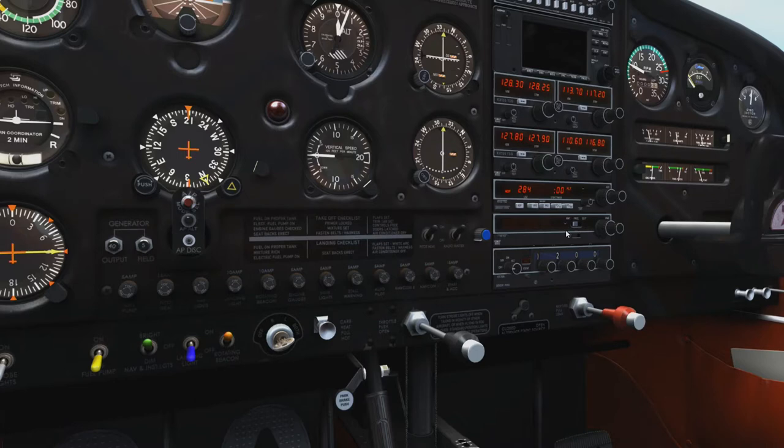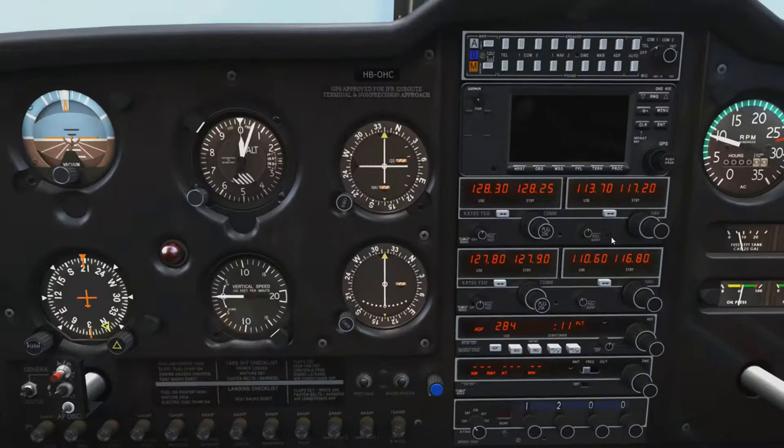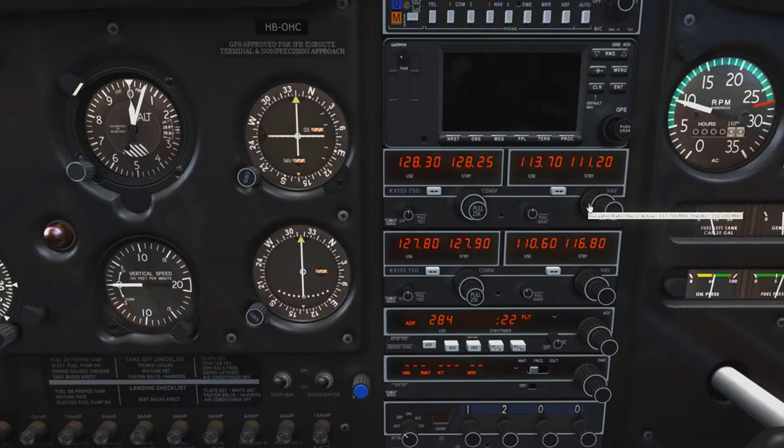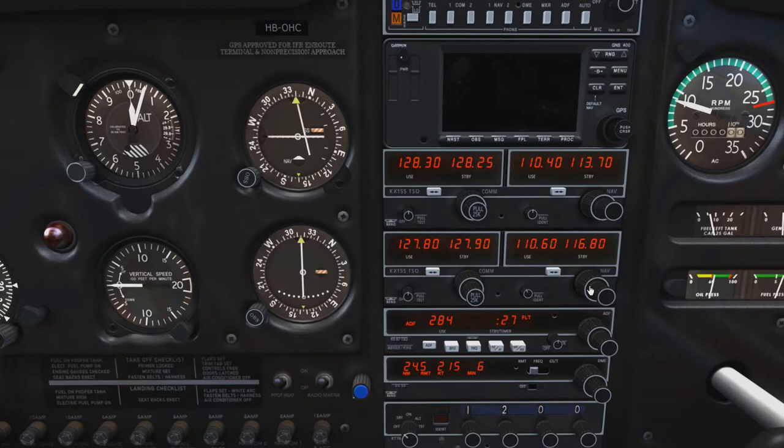Transponder going standby. Alright, I'm going to go ahead and punch in. Let me see what views I have. Alright, sweet. So our first waypoint, well, our only waypoint really, is 110.4. Go ahead and switch that over. I'll use it on this one as well.